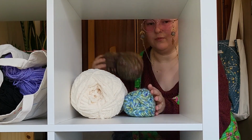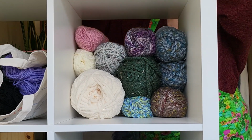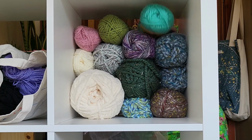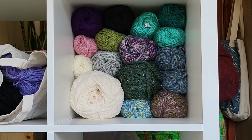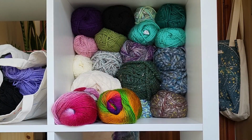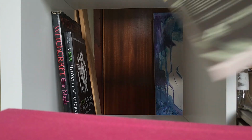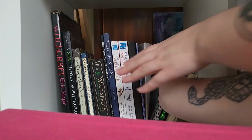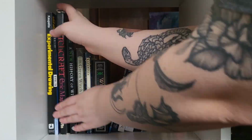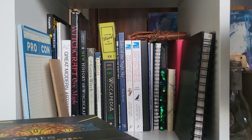Now it was time to organise my vast yarn stash. It's not that vast, it's quite small really. But the collecting, I think, is a hobby in itself. I had hoped this was going to be a satisfying organisational montage, but it's not very neat.